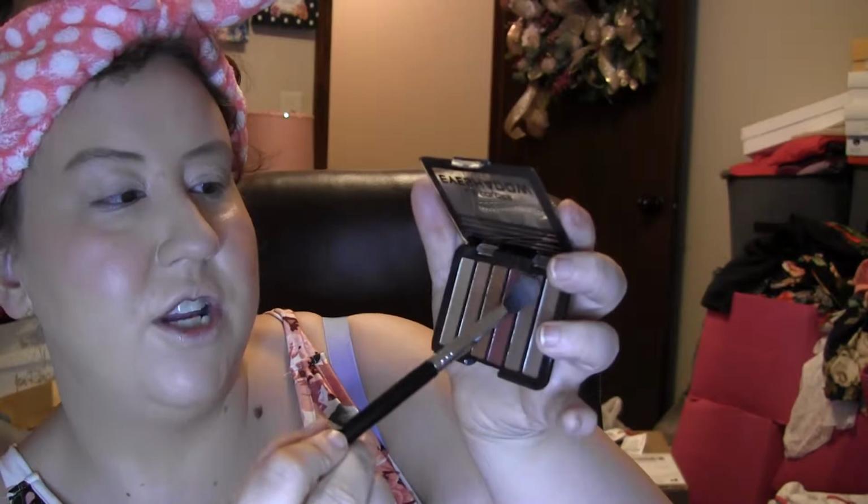Alright, and then I'm going to take my Sigma E40 tapered blending brush, and I'm going to go in with this brown shade right here to get the crease going. I always like the darker shade to be in the crease. And I'm always curious about these $1 eyeshadow palettes and how they can perform. You never know. Sometimes they're good and sometimes they're just okay, but sometimes you can find some real gems in it.